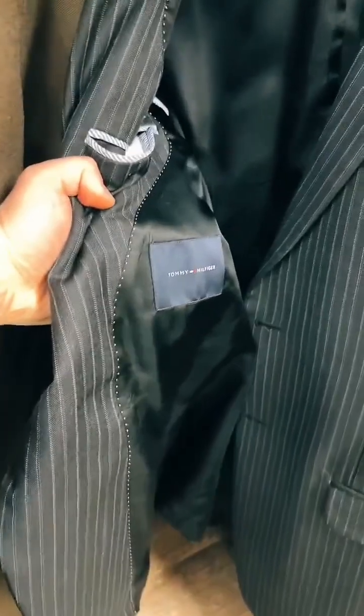I resell suits on eBay, Poshmark, Mercari, and Grailed. I don't list them on Depop, just because I assume it's all kids on there, but that could be a false assumption, by the way. I acknowledge that.